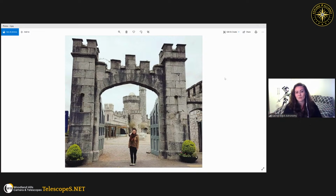But the first weekend that I had moved down there, I had moved to a street called Castle Road. Didn't know it was called the Castle Road because there was a castle on it. But I was out walking around and I walked past the castle, which is where I took this photograph. And I saw the sign out front said Black Rock Castle Observatory. And I was like, you've got to be kidding me. Like I moved down the street from an observatory. This is insane.